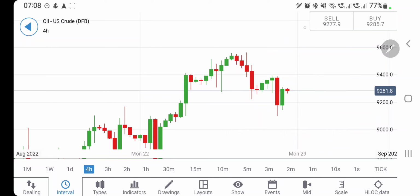On the downside, look at this, it is giving you lower highs, higher lows. Once you see it dropping below 92, you can stay short on crude oil, and then expect 91 as the first support, 90.2 as the next support, 89.4, 89 and 88 levels as the next target. In fact, below 88 we can see a sharper move. So this is on the 4-hour charts.